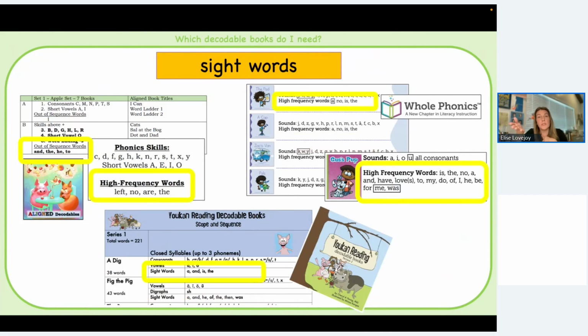We've got high frequency words, because high frequency are words that you see a lot, which makes sense. And then you've got, I like this, the out of sequence words. So those skills haven't been taught yet. And then we have sight words. So every program will have a way to show you what that is.